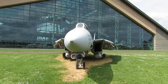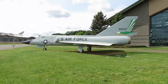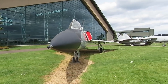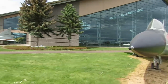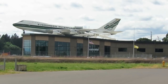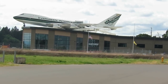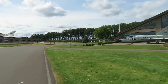This is a Grumman F-14D Super Tomcat. This is a Convair F-106A Delta Dart. And we've already seen this guy through the glass from the inside. Part of the museum complex is the water park and water slide. You can take an elevator up into the 747 up there and go out the emergency escapes, and those are the beginnings of the curly water slides back down into the pool inside. Never been in there, but I think people could have a lot of fun there if they've got the time.